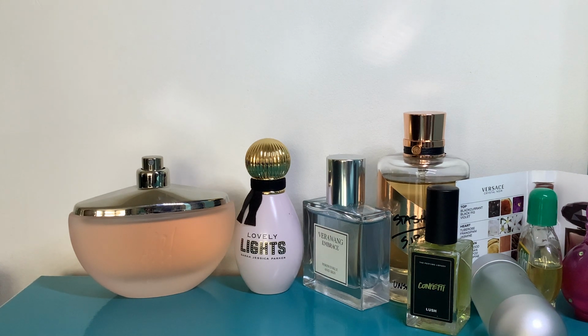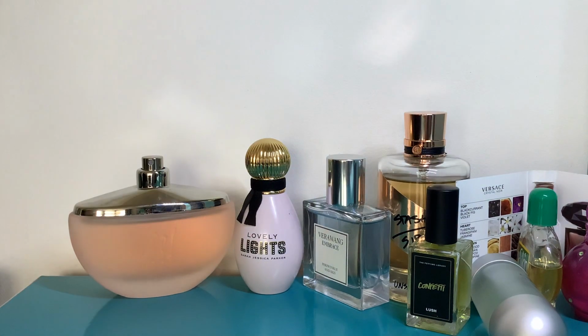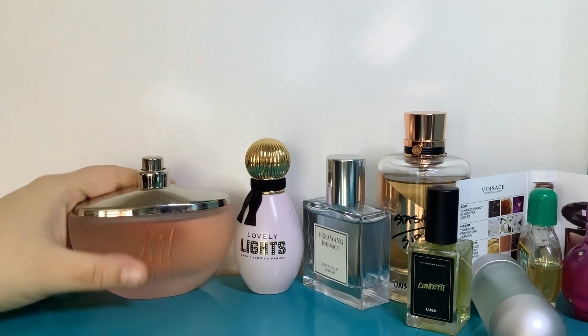If you don't like sandalwood, you probably won't like this one. But me, I love a sandalwood that isn't like massively woody, if you see what I mean. I love that kind of powdery creaminess, and this is just an absolute beaut.